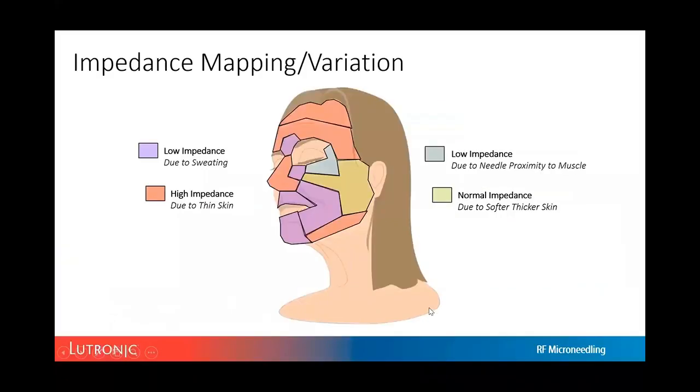So impedance of the skin varies from wetness of the skin, from anatomic area to anatomic area. Oftentimes it's around 90 to 110 ohms. Ohm is the unit we use for resistance. But if we look here, for example, at just a simple map navigating around the different parts of the face, you see we have low impedance in some zones because of proximity to muscle, high impedance if we have thinner skin sometimes, and low impedance if we have sweating.